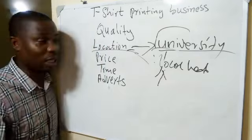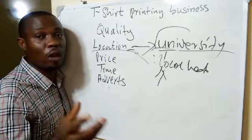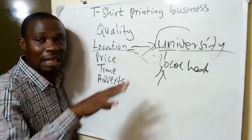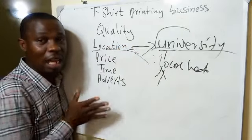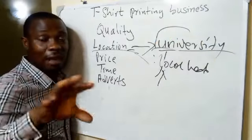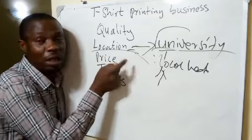You can also site your business in a very populated market. You will get customers there. But you don't site the business inside the market. It should be at a strategic location where, when buyers are coming into the market, they will pass one of the roads that leads to the market. Yes, that would be a very good strategic location for this business.